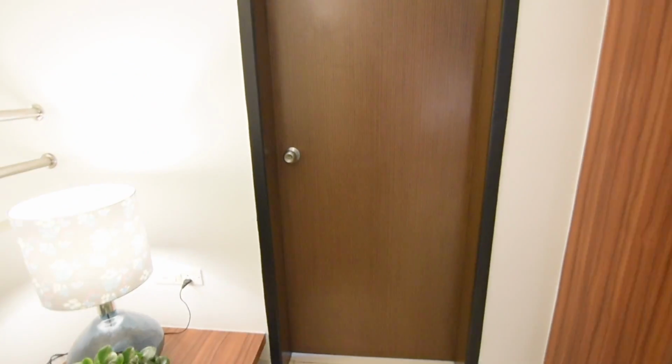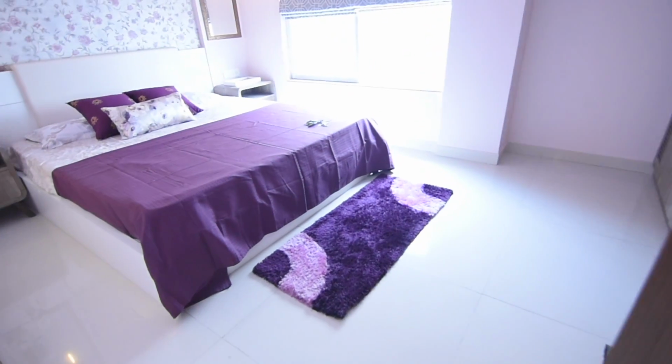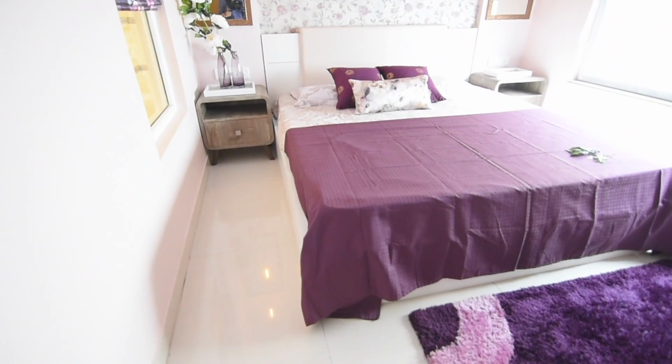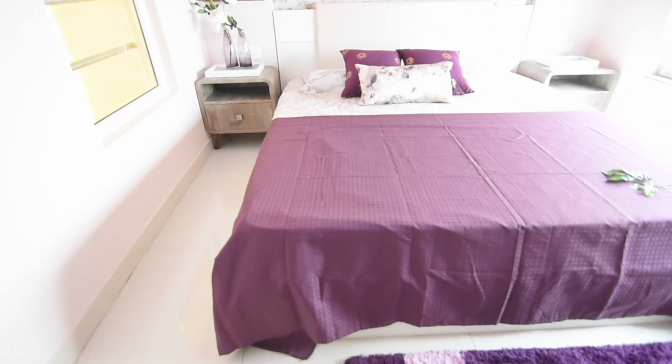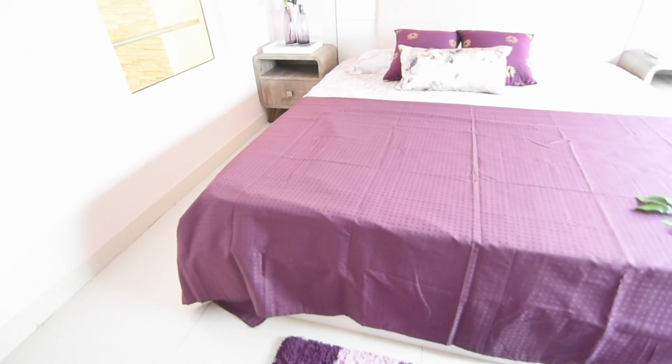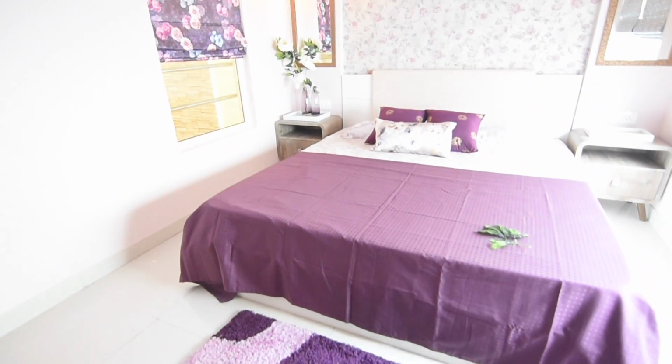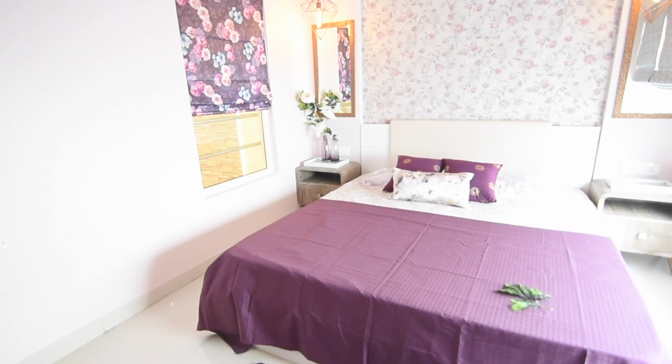Yes, let's do it. So Pallavi, I'm going to call this room the lavender room. So this is such a pretty room. Is this a guest bedroom? This is the guest bedroom, yes. It's very pretty. My favorite part is the wallpaper, the lights. The lights actually got this in the entire house.